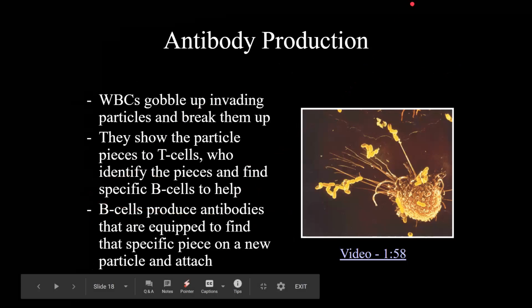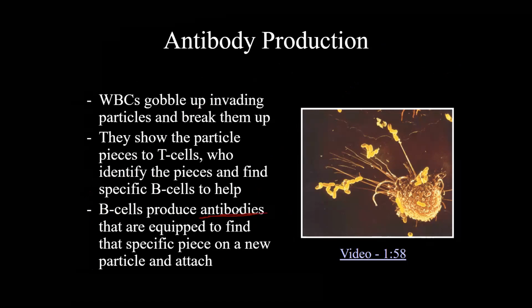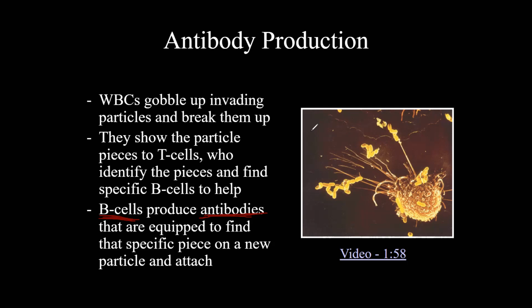So antibodies are produced by a special type of immune system cell called a B cell. And so essentially what happens is that your white blood cells, your phagocytes, and your T cells break down these invading particles. So here we have our white blood cell attacking some little bacteria.